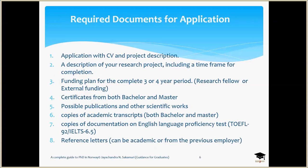Now coming to the required documents for making the application. These are the list of documents, and applications must be submitted electronically at the program website, and these documents have to be attached or uploaded to the website. The required documents in general are an application with a CV and project description. Normally a description of the research project, including the time frame for completion, has to be submitted.